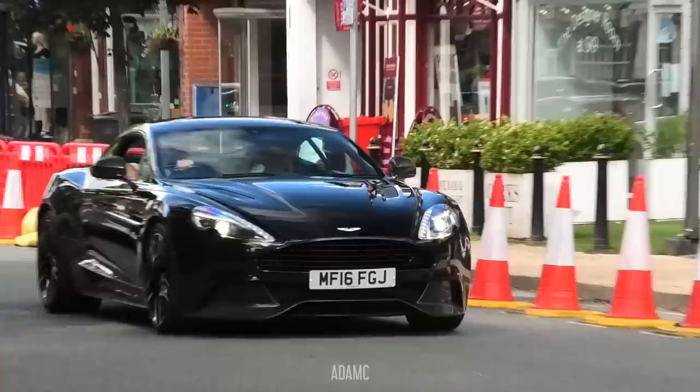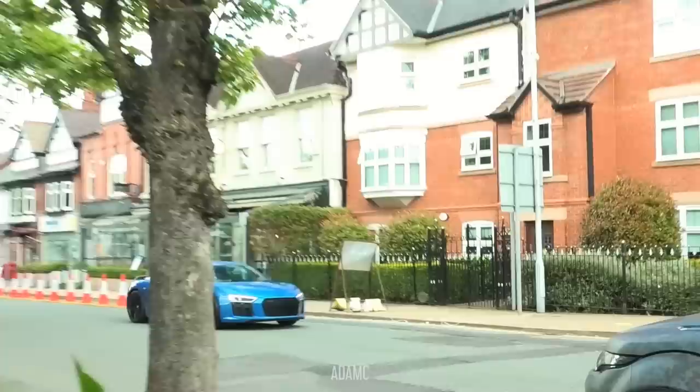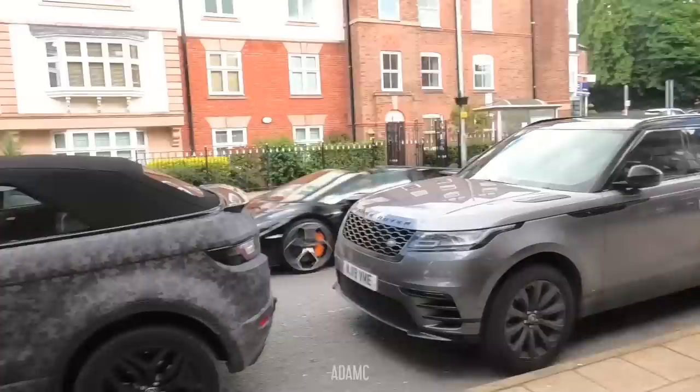That's lovely. 720S, the struggle is real. He's on trade plates, he's probably on a test drive. Park up here, mate. And an Aston Martin Wrangler. What the hell is going on with that rat? Apparently we've got a combo coming up, two Lamborghini Huracans. I'm still interested in the wrap on this Evoque. Yeah, Huracan Evos times two.